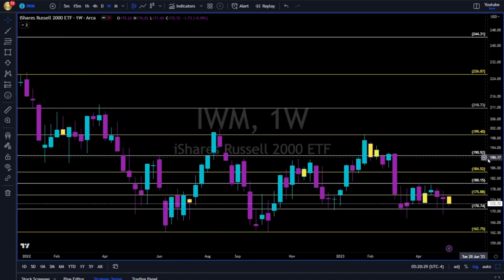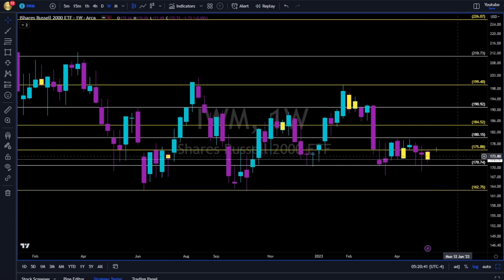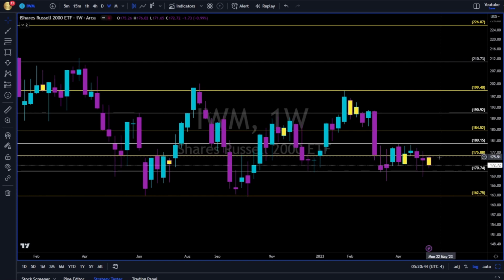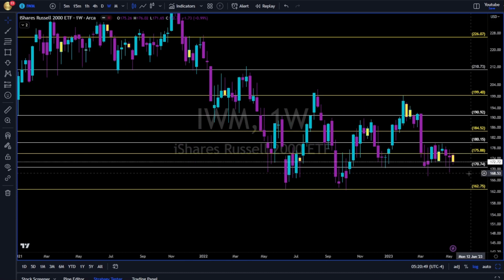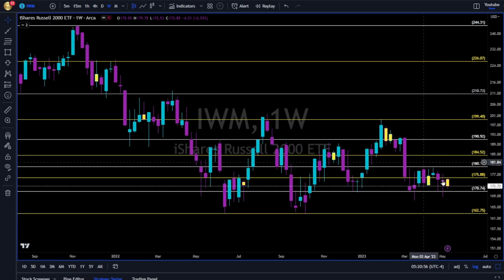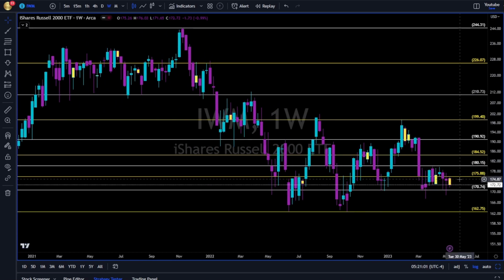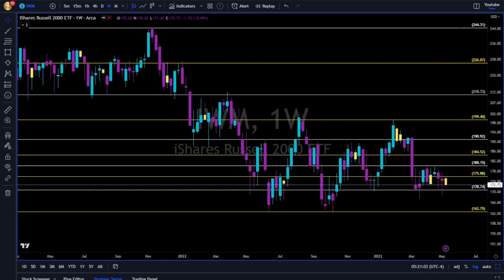IWM, as we can see, since March, basically 2 months of sideways move between the 170 and the 180, short below the 170 towards 163, long in my opinion only above 180. IWM, many regional banks are in the Russell 2000. This is why we don't have much of a move on the IWM.